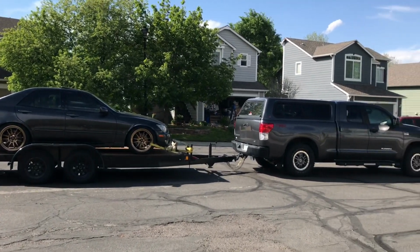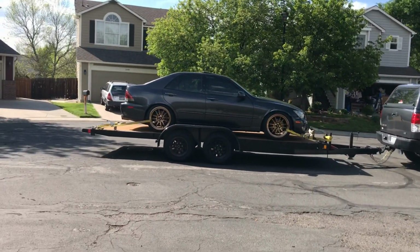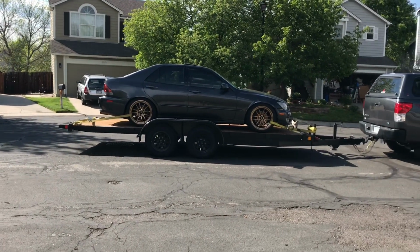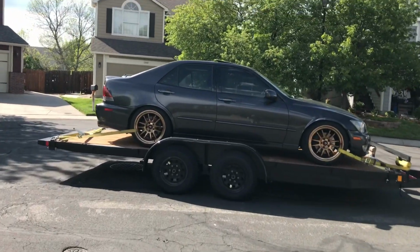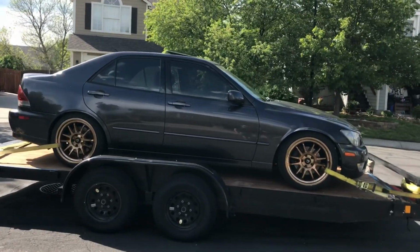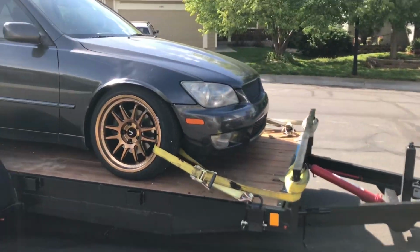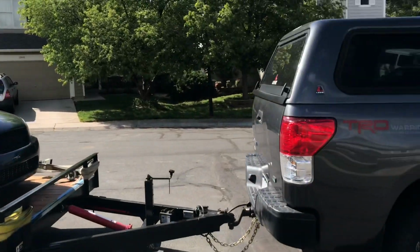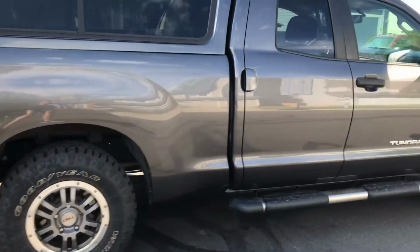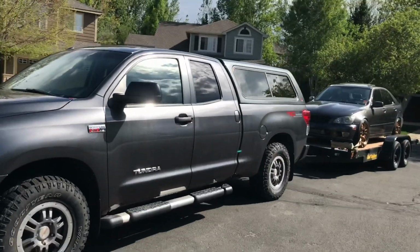Co-rig goals. Got my gray Toyota and my gray Toyota race car all loaded up. We're gonna take the IS to PFI Performance tomorrow to Brent for a dyno tune. Hopefully we don't blow the motor and make a little bit more power. But damn, I'm loving how this tow setup looks. Bucket list achieved.